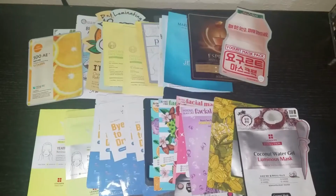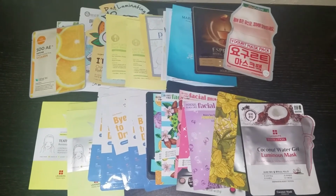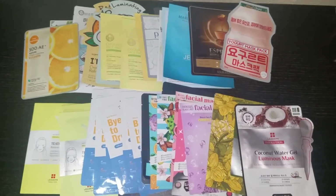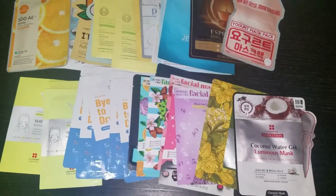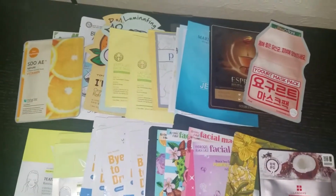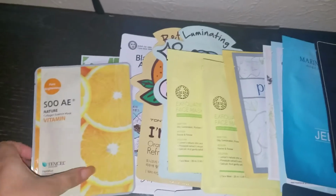Okay, the next item in my collection are the sheet masks, and I think that with these ones and the masks that I showed you previously, it's safe to say I have enough masks for the whole year. I have a total of 41 sheet masks. 41. And I'm just gonna give you a quick overview of some brands that I have.